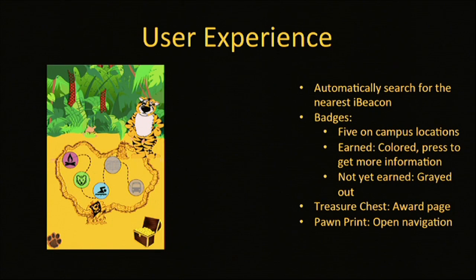And here is our main page. All of the badges will be on this page, and each badge represents a location with a hidden iBeacon in it. If the location has not been found, it will be grayed out like this. After you find the location, it will be colored in, which means you have unlocked the badge. Then you can tap on the unlocked badge to see the detailed information of the location you have found.